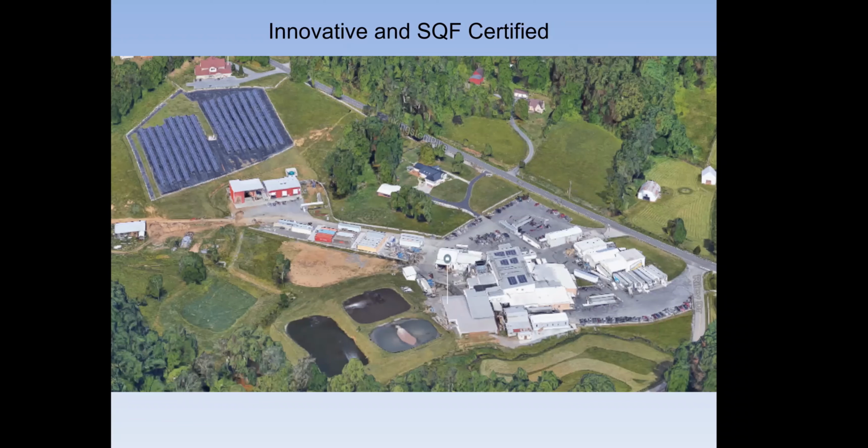The plant today, we try to be as innovative as we possibly can be, and a lot of the projects we've worked on with the folks with USDA, the REAP program, TVA, and all these folks, a whole lot of it on the energy side, to be innovative there. And of course, the plant is level 2 SQF certified. That's the top level requirement for the kind of products that we make.